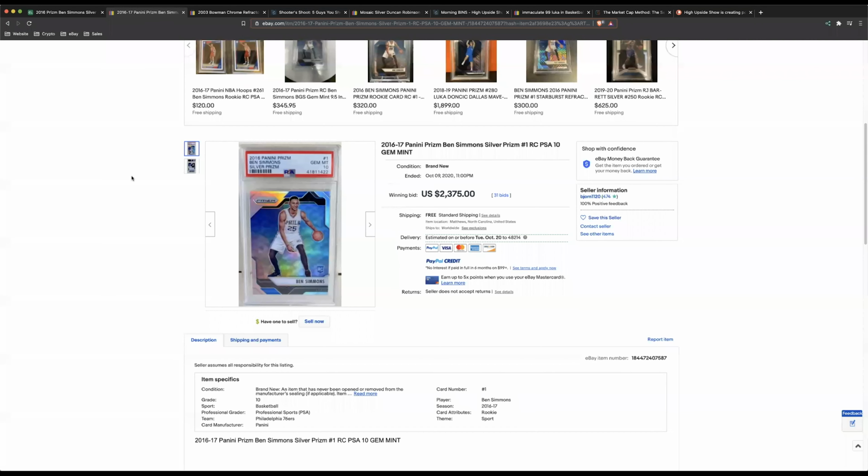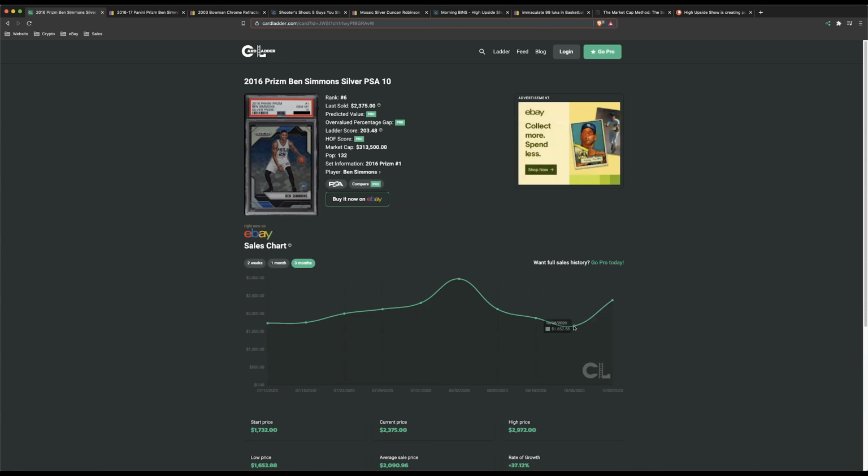And yesterday it sold for $2,375. Now I don't know, let's see. The last one sold for 1,600. So that's a big jump. That's like peak Ben Simmons. Ben Simmons at his peak over the last 3 months topped out about $2,900.